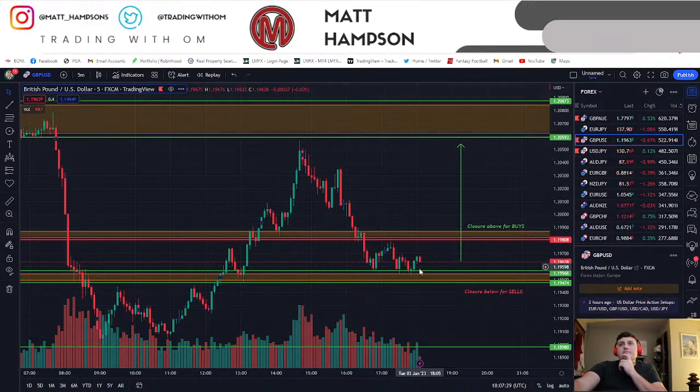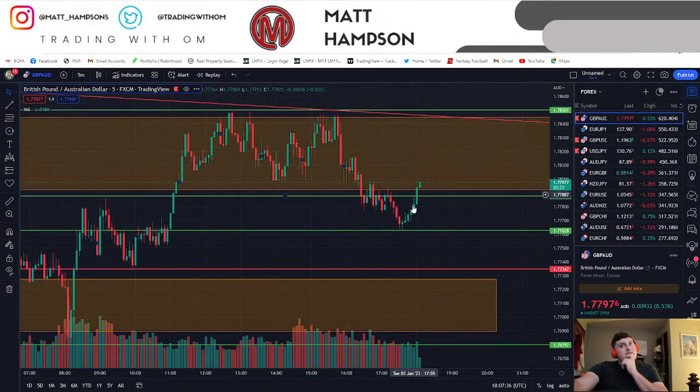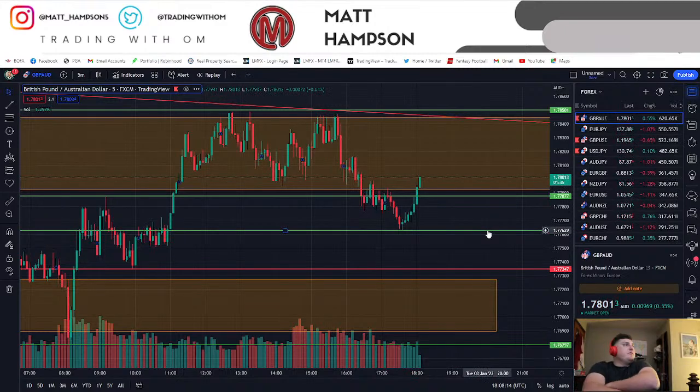GBP USD is looking like it's getting some rejection here, with possible movement down following this downtrend. Again, I wouldn't have entered over here. This is not a strong enough zone, but if we get closure above here on the 30-minute or 1 hour, that's something we definitely look to get in on. Definitely a great move there, though. I wouldn't have gotten in, but congrats if you did.